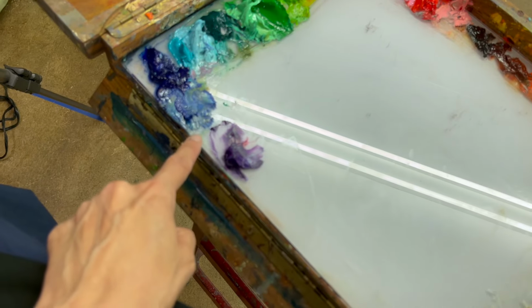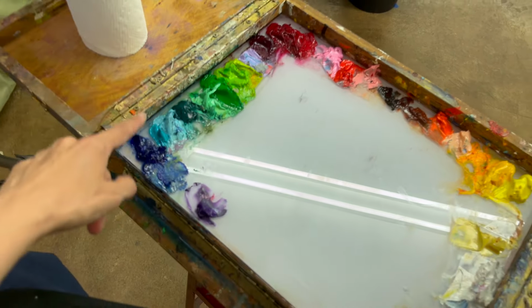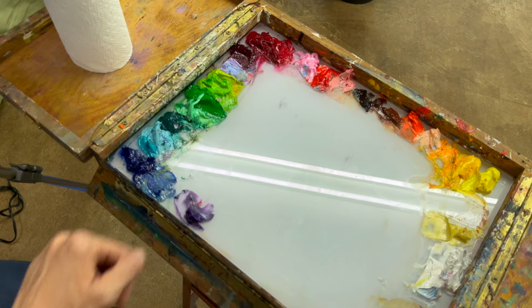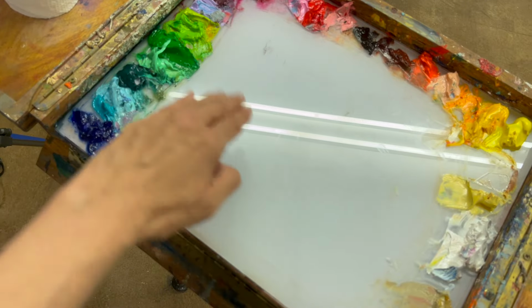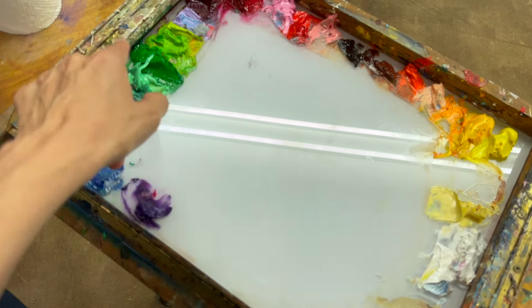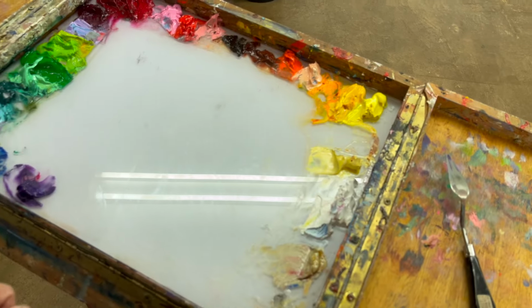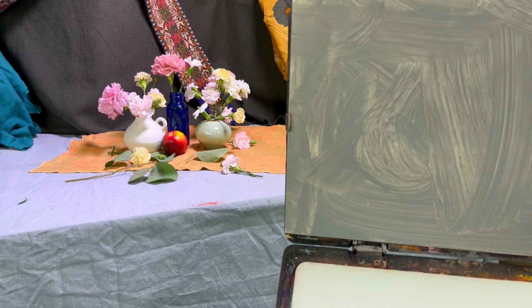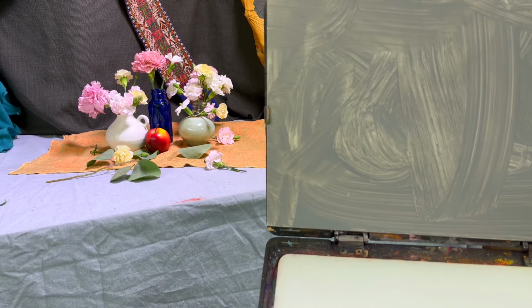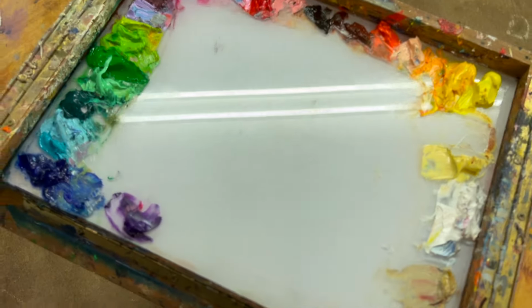I don't like seeing all this stuff here on my palette, so a lot of times what I do is I take off any sort of film and then I move that color into the middle, and then I take my razor blade and I clean it off because this is glass, and then I put that color back. This can be a good 20 minutes. Yeah, so that's what I'm gonna be doing. Sharon still hasn't gotten here. That's my simple little setup, and I'm just gonna put some music on and clean my palette.